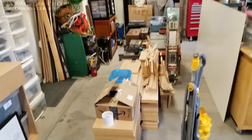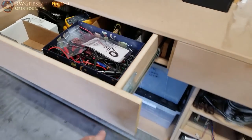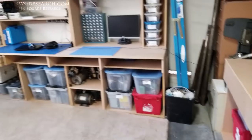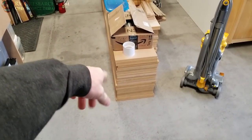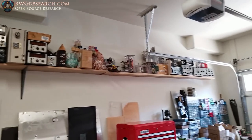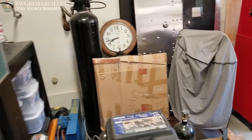I made all of these right here. I even put drawers in here, and I built everything, including this bench, which isn't quite complete yet. This is going to be the electronic side. I built all this stuff out of scrap MDF that I got. Got my piece of whiteboard. I put all of my other good stuff up here on this shelf. I was hoping to get more things on more shelves, but I'm not sure if I can.